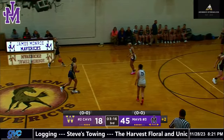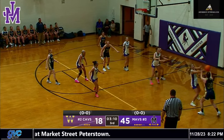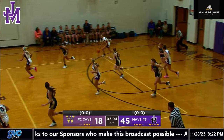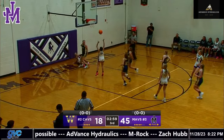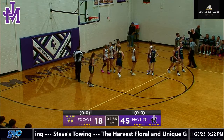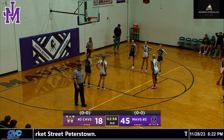Redden comes across midcourt, finds Ward on the left side, gets it out to Fields. Fields tries to get a pass in. That's knocked away by Dunlap. Back to Fields. Finds Ward. Shot up off glass. No good. Rebound brought down by the younger Dunlap. Gets it up to Borowski. Borowski drives in on the right side. Can't get that one to go. We're going to get a foul on the shot. It's going to be against Maddie Fields. 2:56 to play in the third quarter. 45-18 is your score.